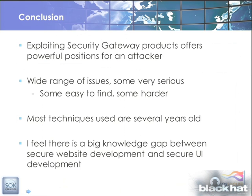So in conclusion, I've had a lot of fun. Exploiting gateways offers a very powerful position. There's a very wide range of issues. Some of them are quite easy to find, like reflective cross-site scripting and session hijacking. Some more difficult to find, like the command injections, things like that.